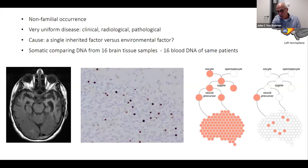And then finally, before I go to fluid biomarkers, I would like to say something about the genetic cause of semantic dementia. We have recently a paper in Brain. Semantic dementia is always non-familial, but it is a very uniform disease, always the same clinical features, the same radiology, the same pathology. And the question was, is this perhaps a genetic factor that is somatic? So here you see a normal autosomal dominant way of disease from the first cells to the brain.